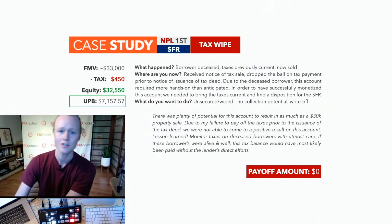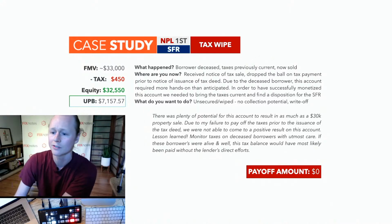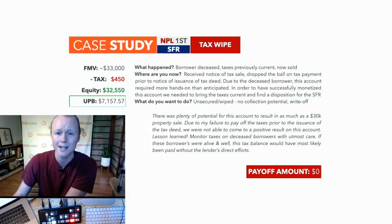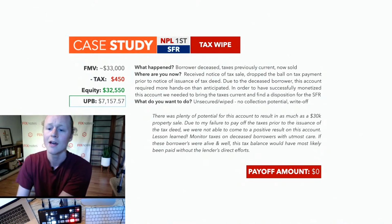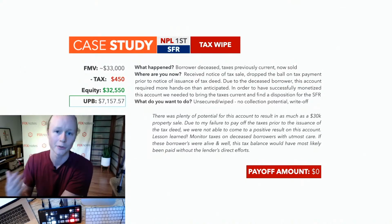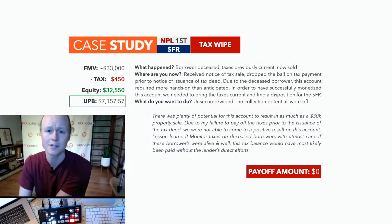There's no collection potential on this loan. It's a write-off. In this case, we lost. And there was plenty of potential for this account to result in as much as a $30,000 property sale. But due to my failure, I will take responsibility for this one and pay off the taxes prior to the issuance of the tax deed. We were not able to come to that positive resolution.